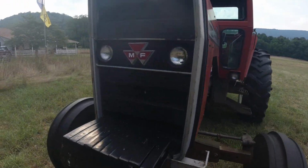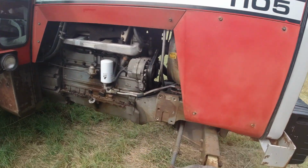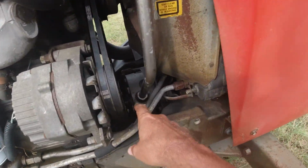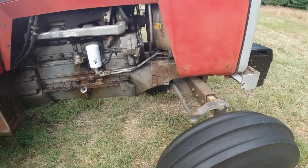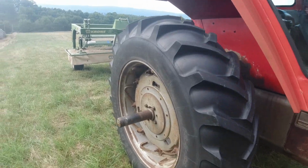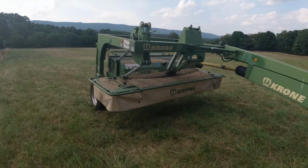Massey 1105. Got a potential issue with that one. Seal on the radial pump. There'll be videos on that. It's not giving me any trouble yet, but I think it's inevitable. The Chrome 2801 CV.